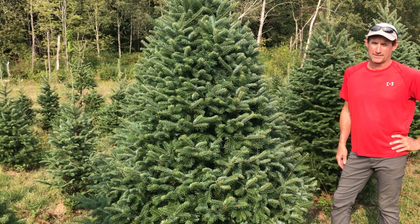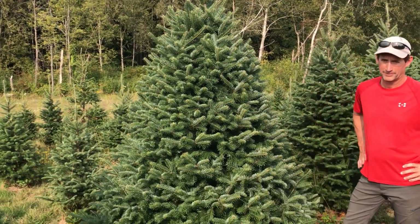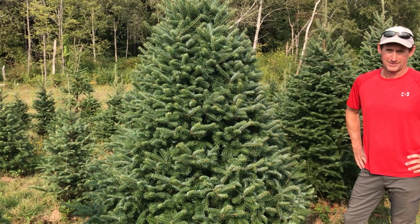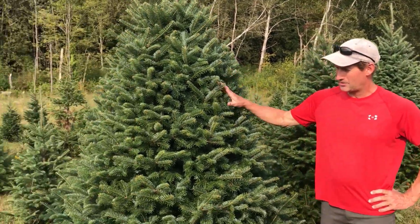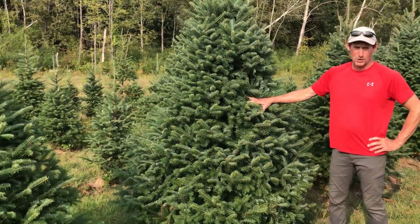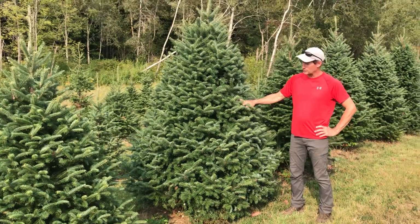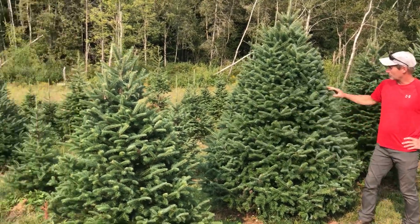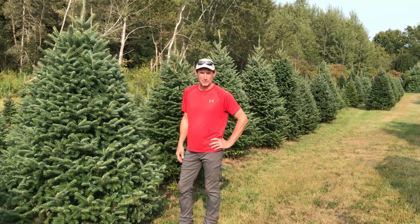So Jeff, you've given us some background on different kinds of trees. If you had to pick, what would be your favorite tree? Oh, I'd have to go with the Canaan Fir for us. It's easy to grow in Ohio. It's got a real similar look to a Fraser, which is a beautiful tree as well. But these are the ones that I would pick as my personal favorite, the Canaan Fir.